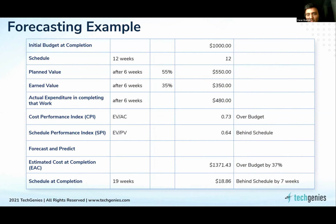Now, how do I use these values? I plug these values into my formula for estimated cost at completion, and I get a figure that, at the end of my project, this would be my final cost. So initially I started with a budget of $1,000, but I'm going to complete this project at $1,371, which is 37% over budget. Schedule would be 19 weeks. So initially I had 12 weeks, but now I would be completing it in 19 weeks. That means 7 weeks behind.